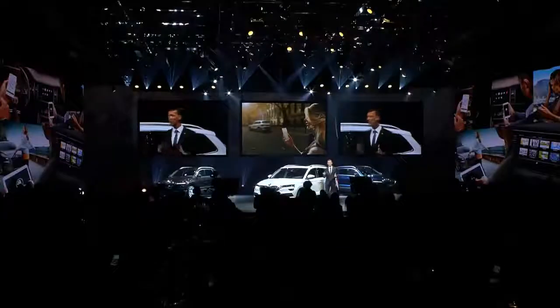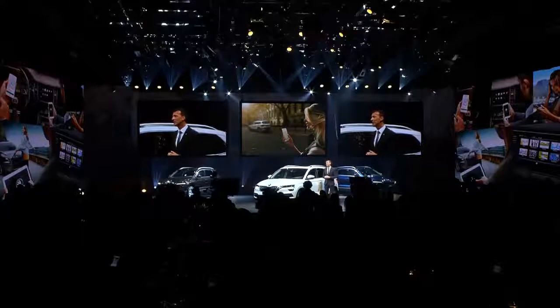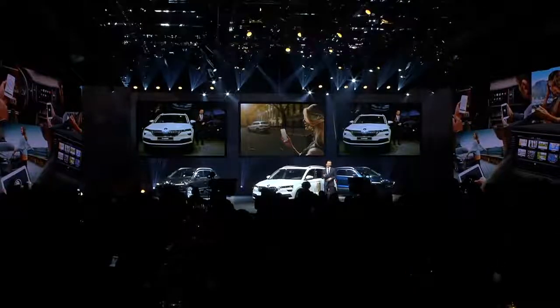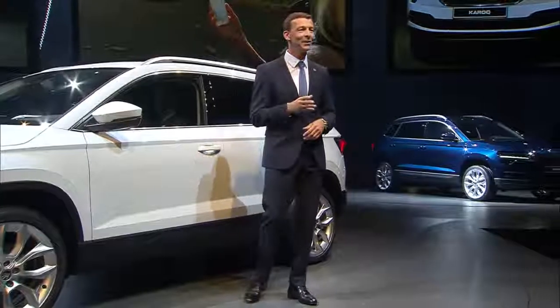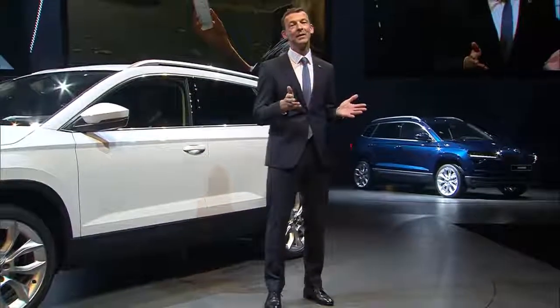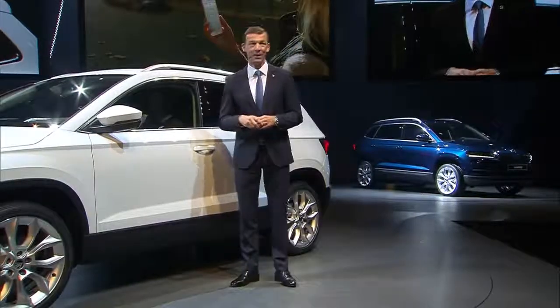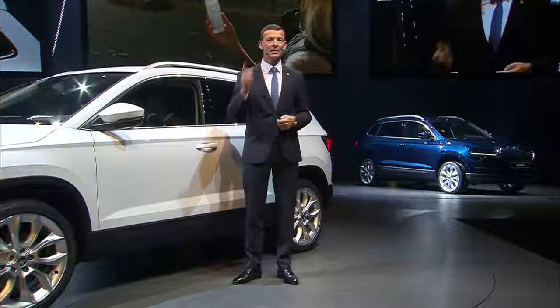of 2018. Well, dear guests, the Kodiaq is our first fully connected vehicle with 100% connectivity. And with Karoq, we continue along these lines. And our dealers are enthusiastic about it and communicate it in that fashion to our customers. And this is what we'd like to show you in this little video clip.